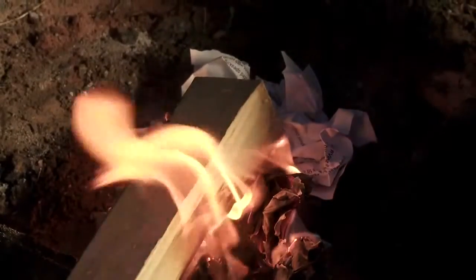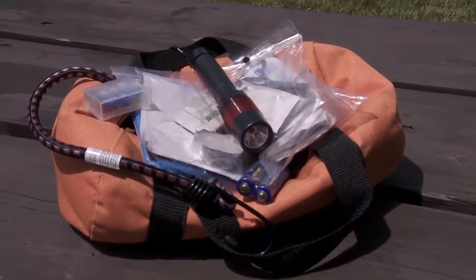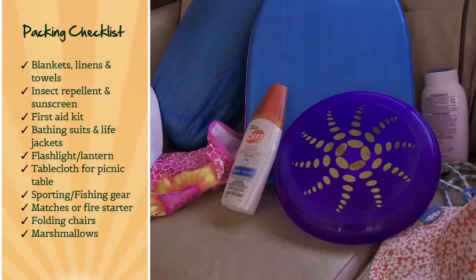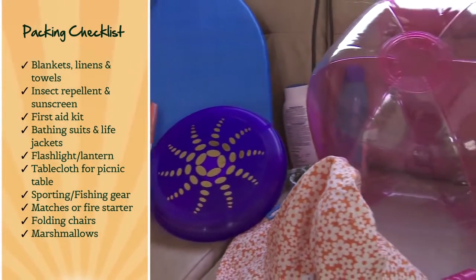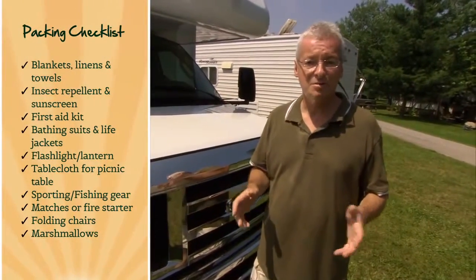A few other things that are good to have: a little shovel to keep the fire pit tidy, and a few tools. Not a big tool kit, but just enough to do basic things, and some fuses, and don't forget the first aid kit. Depending on your recreation preferences, don't forget things like fishing rods, hiking boots, for sports, your volleyball nets, your badminton rackets, and don't forget bug spray, raincoats, tablecloths, lots of things to remember.